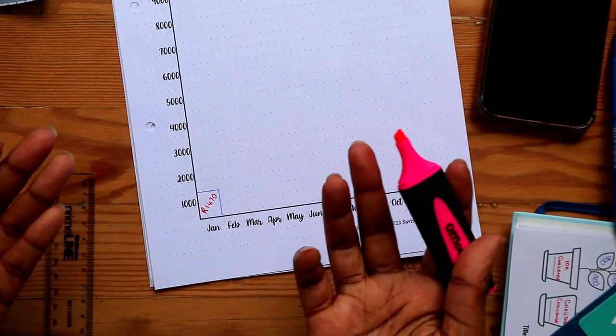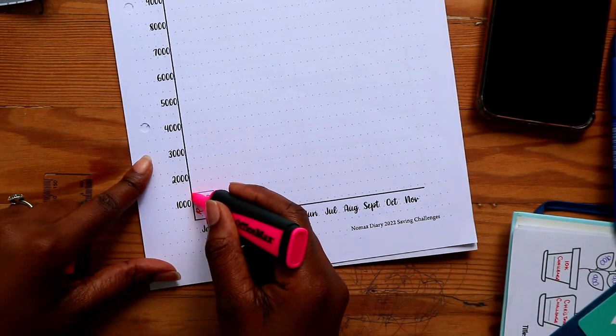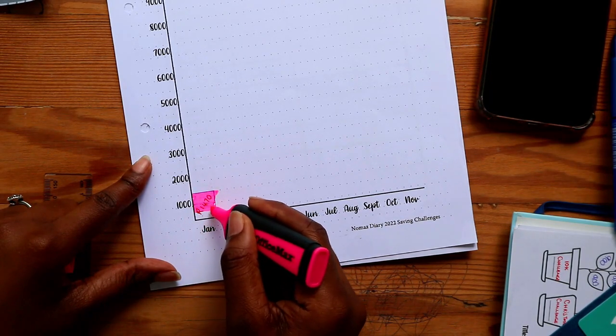I've just got a pink highlighter, guys. I feel like such a hot mess with that. I need my yellow one, but it's fine. Pink. Today is a pink day. It is my favorite color, so I'm a typical girl.